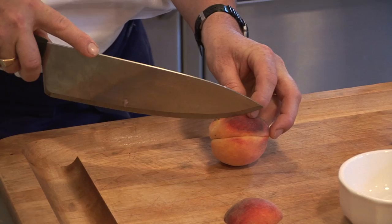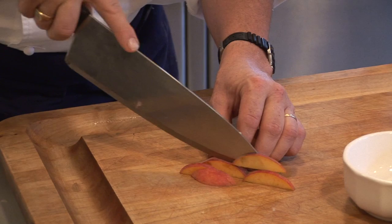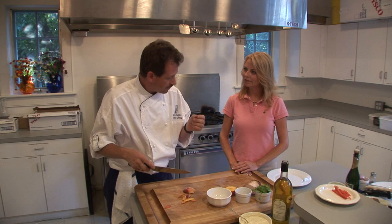There we go. Put this to one side. And now we're going to cut this into some nice slices or segments. So you don't have to remove the skin, you can just leave it on for now? Well, it's the same as the tomato, Kim. It has extra flavour in there as well, and providing the peaches are right at the height of the season right now, they're just perfect to eat with the skin.